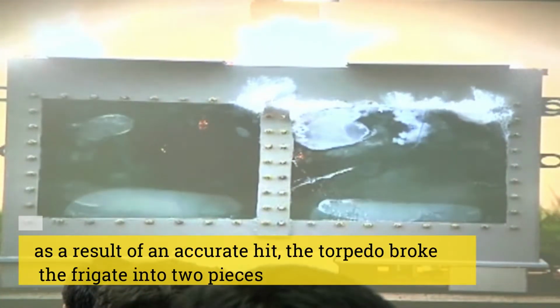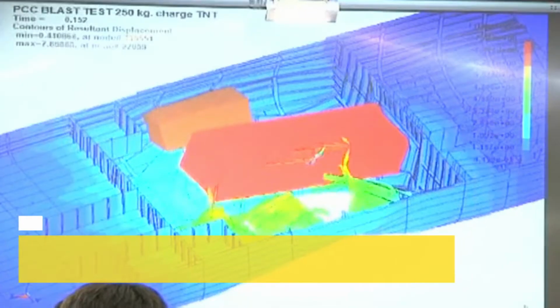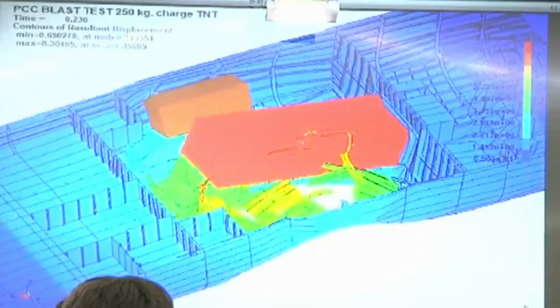We are talking not only about the damage to the ship, but about its complete destruction. As a result of an accurate hit, the torpedo broke the frigate into two parts.